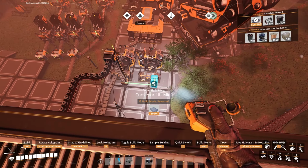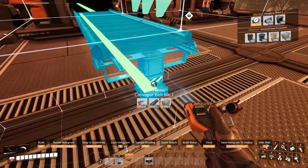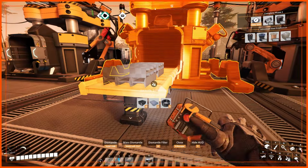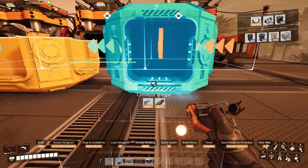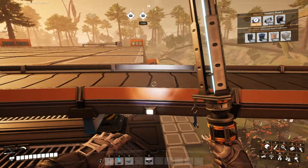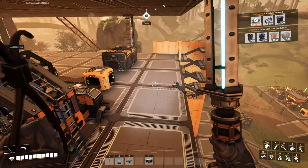Conveyor belt. First one to right over here. Okay. And so you're coming out here. Yeah, this is wrong. Sorry, guys. Splitter. No, merger. Merger. 1, 2. Okay. All right. Here we go. That is the first item. The second item is on the third floor. Let's go visit our third floor here.